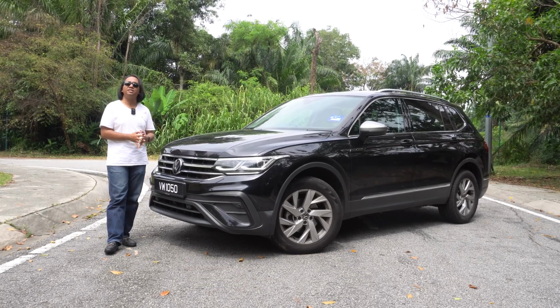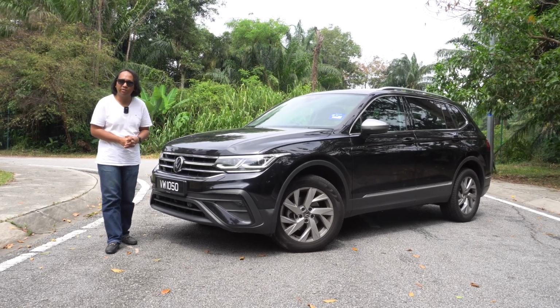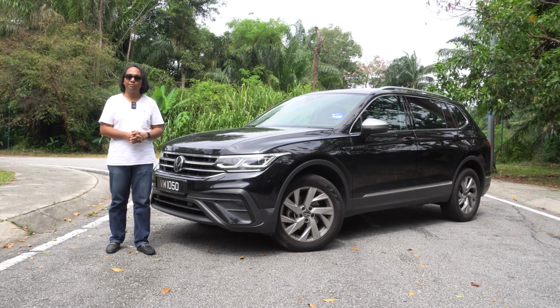But ladies and gentlemen, this is the review of the 2023 Volkswagen Tiguan Allspace Life.